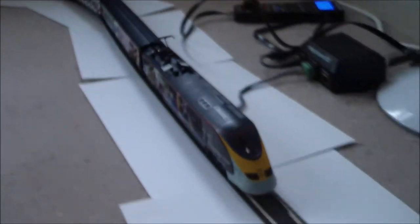Just to conclude this video, I've slowed her down to get a good shot of her. I do recommend her. However, unfortunately, she is pretty much sold out with most retailers, simply because she's such a popular model. But if you can get your hands on her, then it is a really, really good find. As I say, beautiful livery, very, very smooth performance, and just overall a really, really nice looking train. Just a shame she doesn't have working lights.